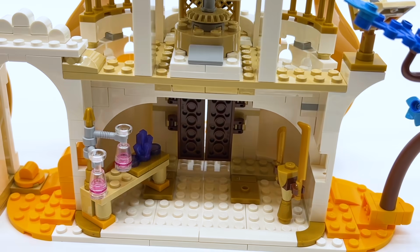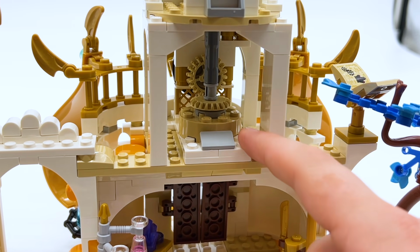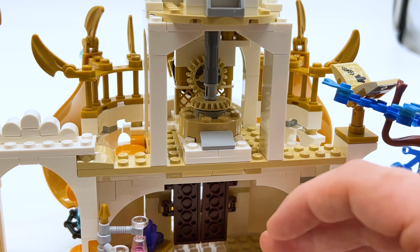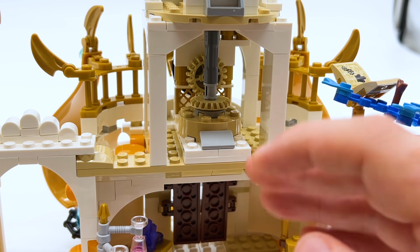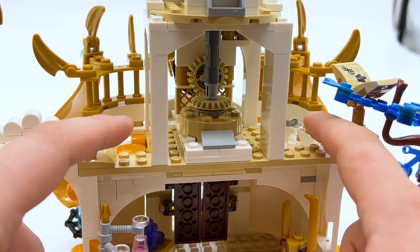Really unique. The bottom floor of the build is still exactly the same, but moving up to the middle floor, now there's the giant clock built into the middle right here, so I don't feel as bad about this being so empty. There's still not like any furniture or anything, but it does feel like this space is being used properly, so I don't mind it as much, though I still would have liked some stuff on the sides.